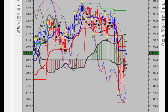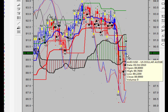I'm going to make this very short and very quick. Looking at the euro dollar real quick. Based on Monday's trading, in the past 10 bars there have been 6 white up candles and 3 black down candles for a net of 3 white up candles. During the past 50 bars, there have been 26 white up candles and 22 black down candles for a net of 4 white up candles.